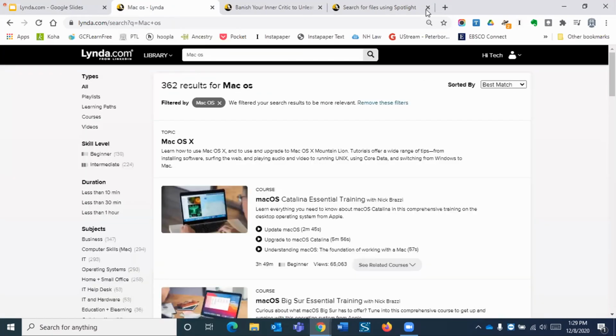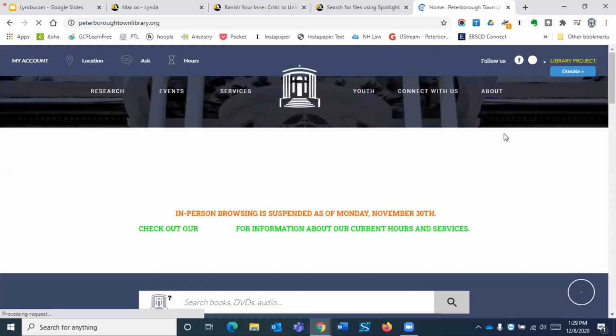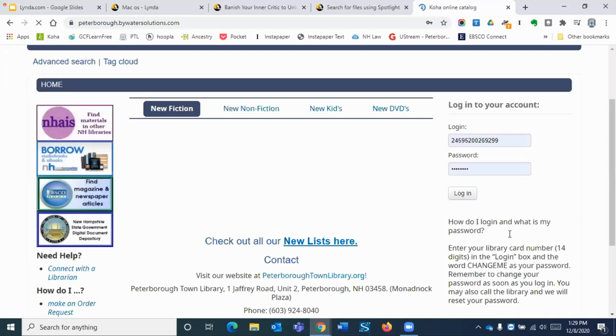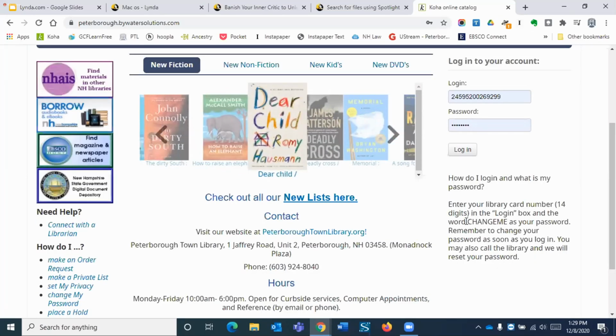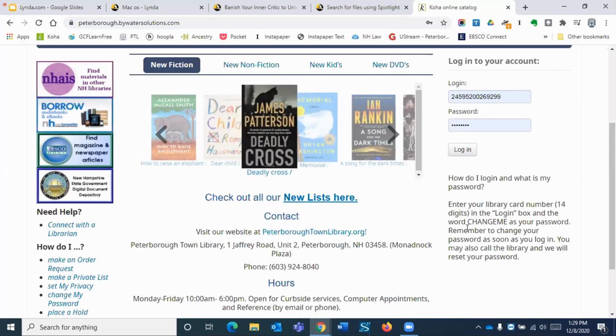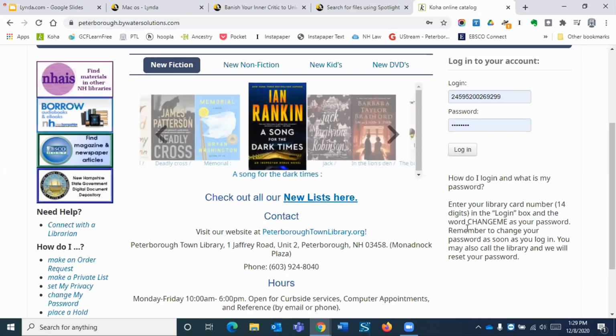Well, that's true. Okay, so if you've gone to Peterborough Town Library, if you have never signed in to your account, which is right up here, then it's really, really simple. Your password is change me, all uppercase, no spaces. If you aren't sure of what your password is, then call the library and we will reset it back to change me, and then you can reset it in your account.